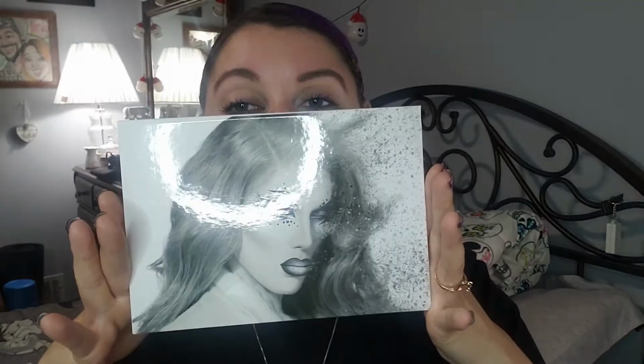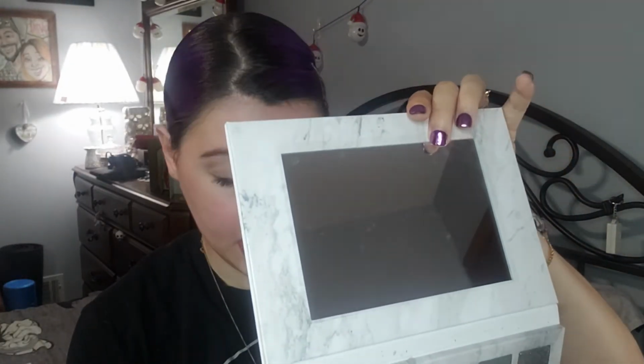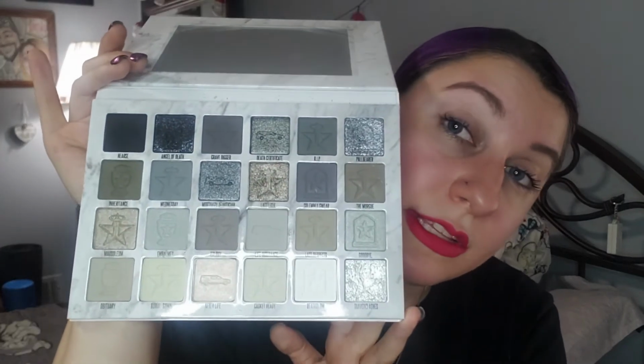I purchased Cremated when it first came out. Actually, maybe a little bit after. I was very reluctant to get it because, if you can't already tell, the shades are all black and white and gray. I know at this point I forgot to tell you guys how many shadows were in the pans, but if you want to do that, just pause it and look and count them. Yeah, you got your blacks, you have your grays, and then you have your whites, and then you have your silvers.